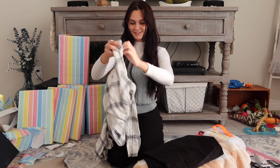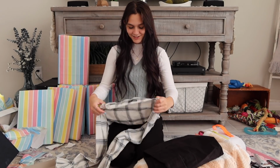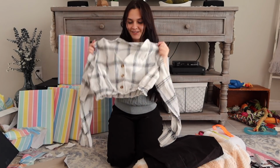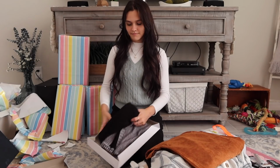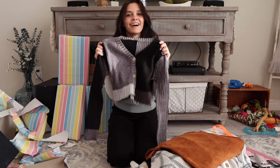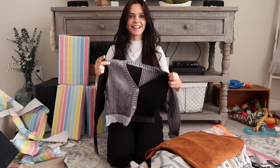Oh, it's a shirt. I thought it was, wait, what? What did you think it was? A skirt. Wait, this is cute. It's different. For those pants. The black pants? Yeah. Oh, that's cute. So it's like this top, and then it scrunches right here. That's adorable. Ooh, I like this sweater. It's half black, half gray. I like it.